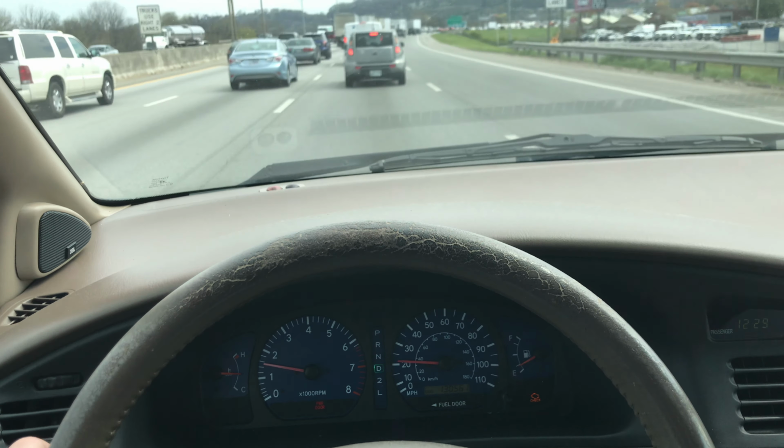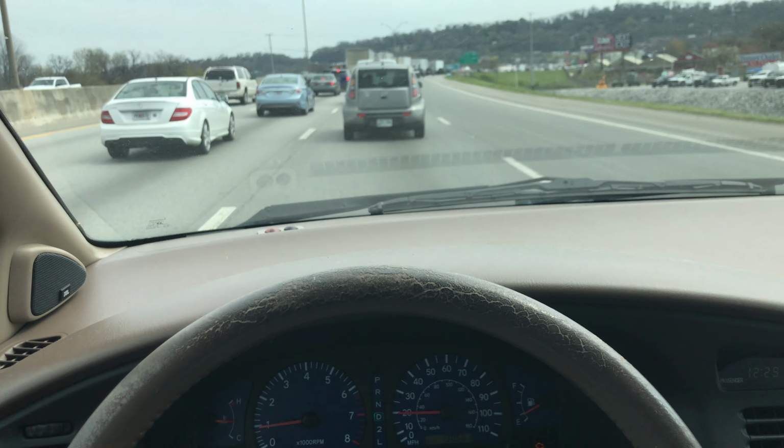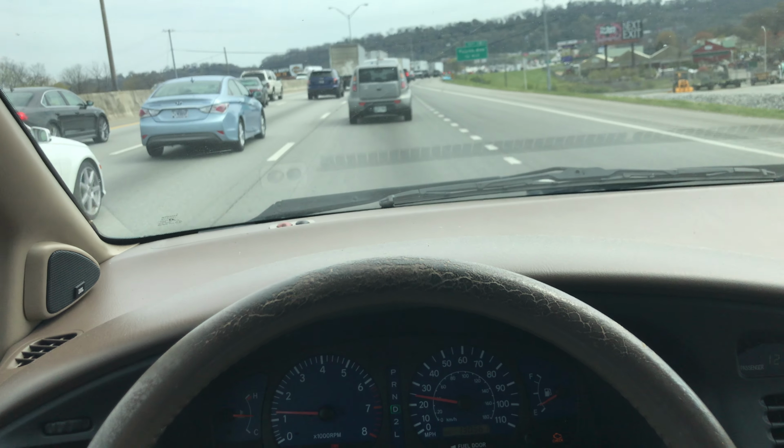I'll shoot a separate freeway run video on my way home tonight. Once I get past all this and get on 75, it'll be rolling pretty good and I'll be able to get some good videos.